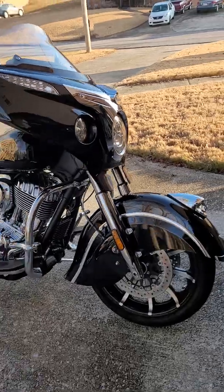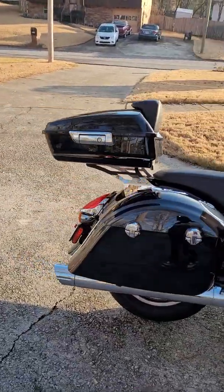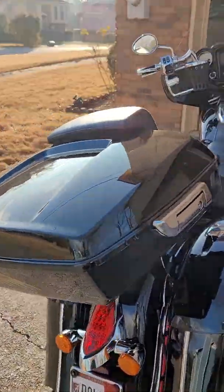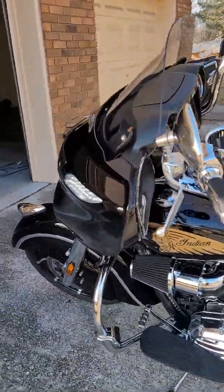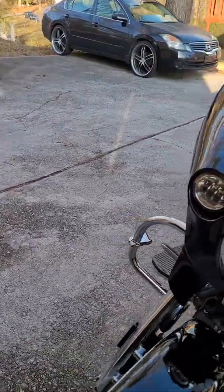This is Fantasia. That's her name. I really enjoy her. I think I made an excellent choice when I picked this bike. I really, really like it. I love the ride. I do long distance riding, and I just really enjoy it.